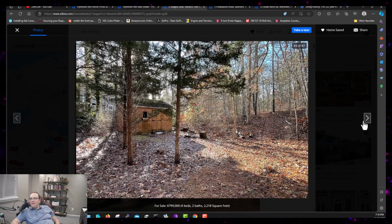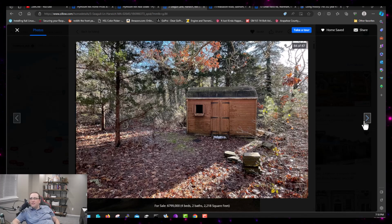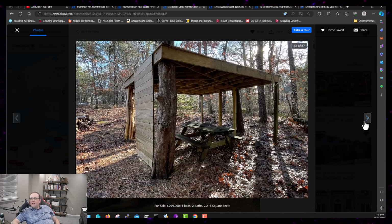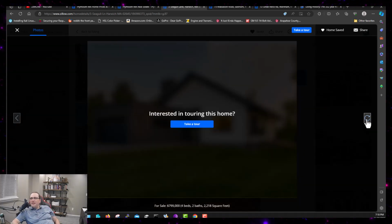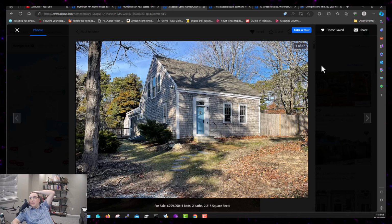I got a little shed in the back. Big shed. Plenty of land. You got a nice picnic area, shaded picnic area. Floor plans. Had 87 pictures. I didn't realize that. Beautiful house.